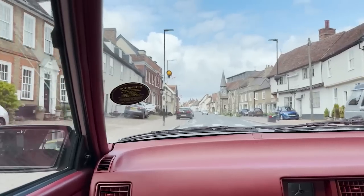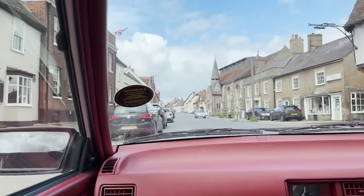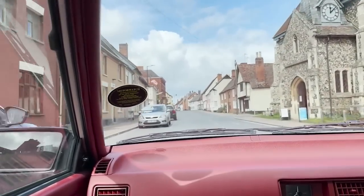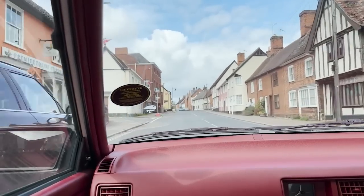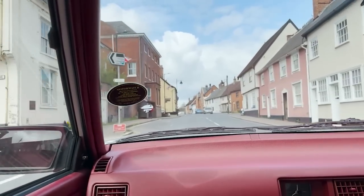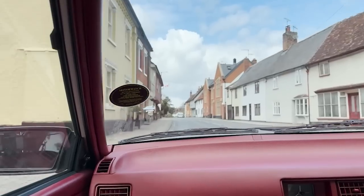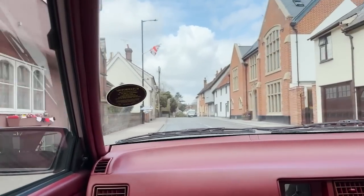Like I say, it's not going to be a long test drive. I'll shut up in a minute and just let you enjoy the experience from the passenger's view. But it will give you an idea. I mean, we're doing 30 mile an hour here. And the car just feels nice.